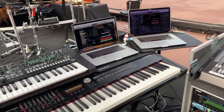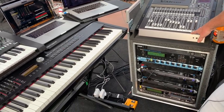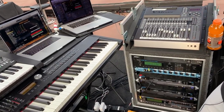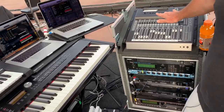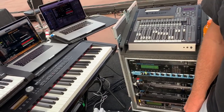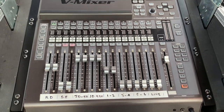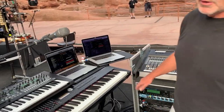Then I've got this Roland V-Mixer, which is fabulous. All totally controllable, program changes. For the last 50 shows, I've sort of forgotten it was there. It's pretty tremendous, because you never have to touch it. Once we set it up in rehearsals, it was good to go. Lots of tweaking after that, but now we're on a roll.